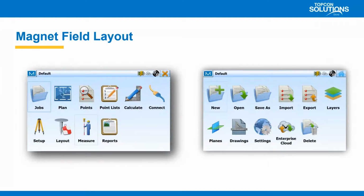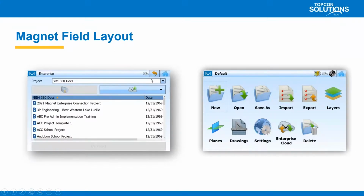But for Magnet Field Layout, you're going to notice, again, we have our jobs plan. This is where the field goes to grab their data when they're out. And you'll notice right here is the Enterprise Cloud. So if we connect to that Enterprise Cloud, you're going to see right here project.